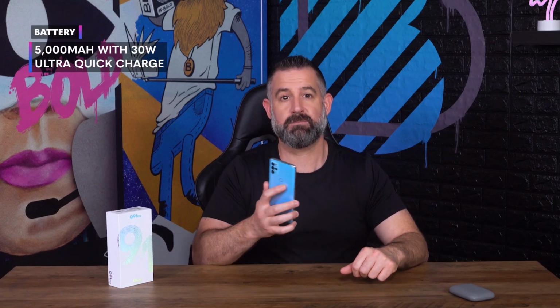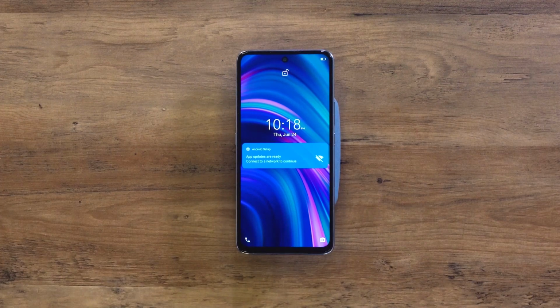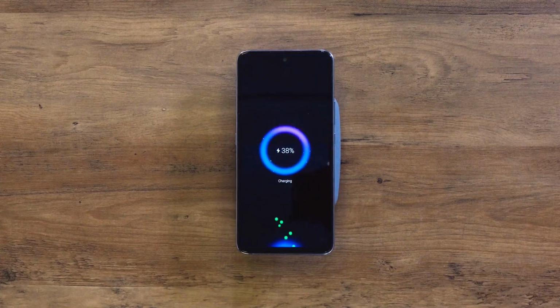Fear not. With the G91 PRO's 30-watt ultra-quick charge, you can power up that bad boy over 50% in less than 30 minutes. That's crazy fast. Not to mention Blue is keeping it easy breezy with 10-watt wireless charging. All you have to do is bloop. And bam, we are charging.